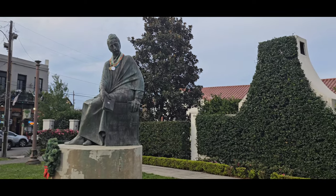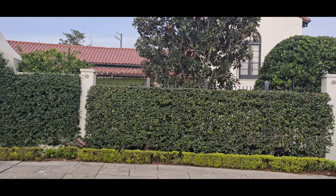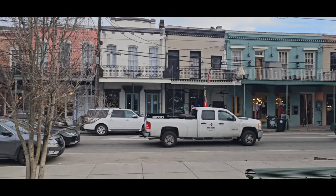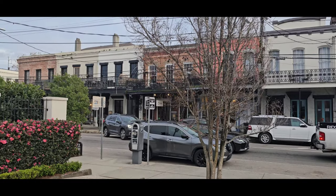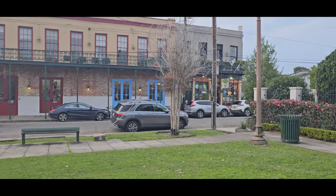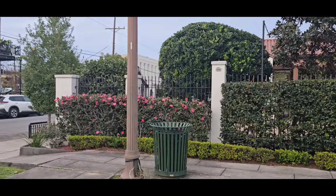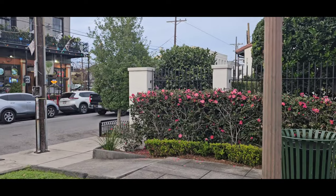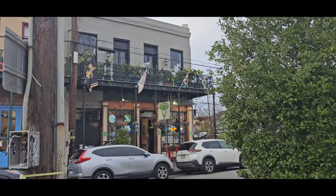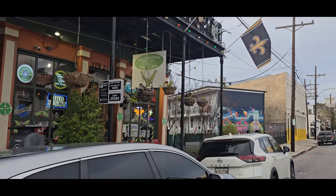The two main streets in the Garden District are St. Charles Street and Magazine Street. Today I'm going to show you a little bit around Magazine Street in this video. I will show you around some of the charming homes, the boutiques, the antique shops, fine dining, casual cafes, some of the local and dive bars, and some of the art galleries. You'll see a lot of little quirky places, and that's what I enjoy, the mystery of the little quirky places.